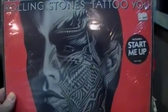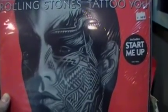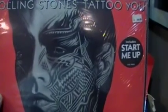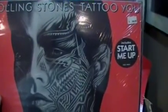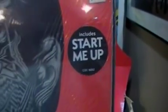In the summer of 1981, the Stones released Tattoo You, which is considered by many to be one of their best or favorite albums of all time. This is a sealed copy with the sticker promoting their first single, Start Me Up. And we see Mick in a tattoo, and in the back we have Keith, and then we could see all of the song titles on the back.